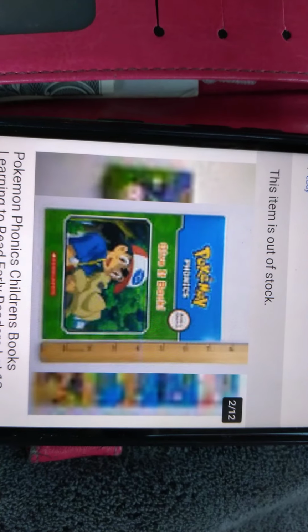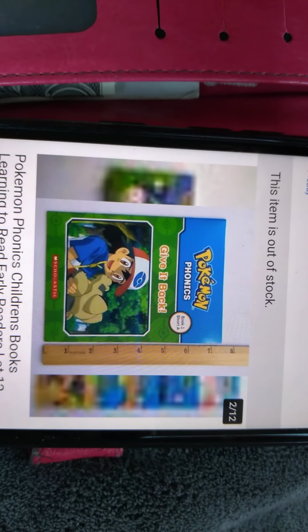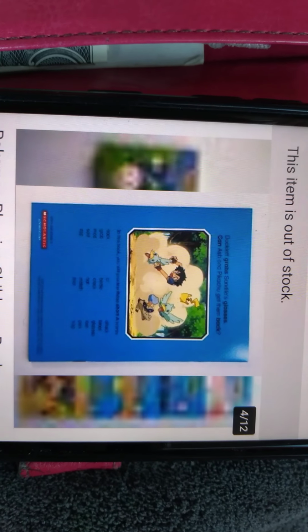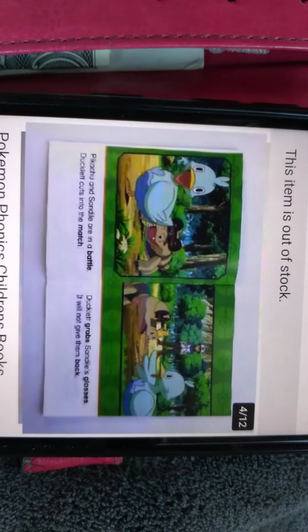Are you wearing socks with shoes right now? Oh, you think they're gonna get more Pokemon books? Or are you getting stinky? In the future? Maybe.